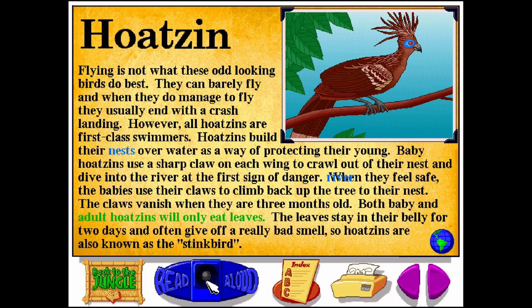Both baby and adult Hoatzins will only eat leaves. The leaves stay in their belly for 2 days and often give off a really bad smell. So Hoatzins are also known as the stink bird.